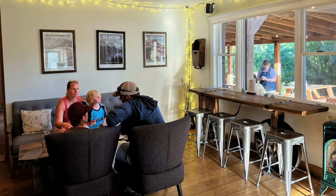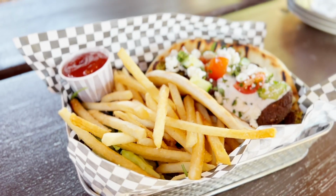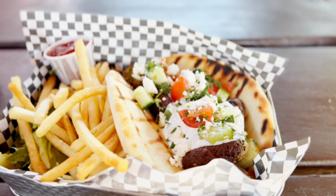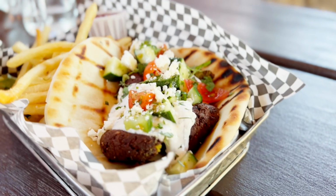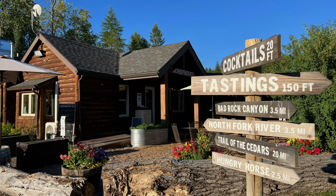Okay, so we ate outside. They have a lovely inside and all that. That was actually very nice, but we ate outside on the patio here. We asked the waitress what to get, and she recommended the falafel. I haven't had a falafel since I was in Israel over 20 years ago. This is great. The inside was fun. There was some fun music playing. It was a fun, chilled atmosphere, and outside, they have a playground and cornhole for kids to play at. So that was pretty great.